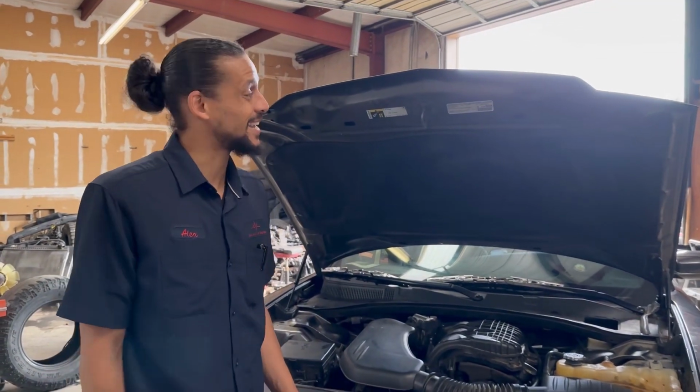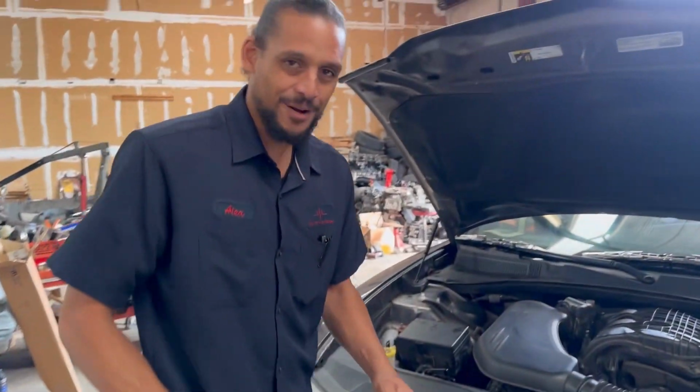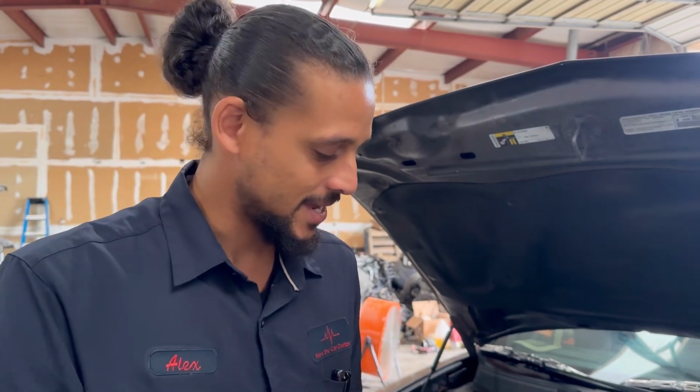Today's patient is a 2014 Dodge Charger. Now, I worked on this Charger about a year ago. Did the lifters, the whole 9 yards. It came back for a tick.